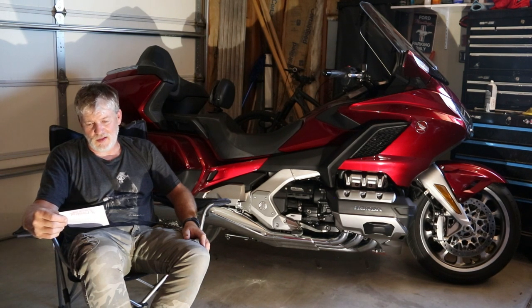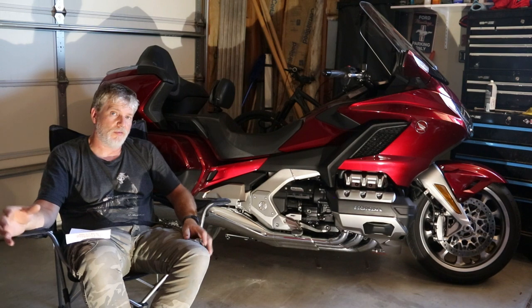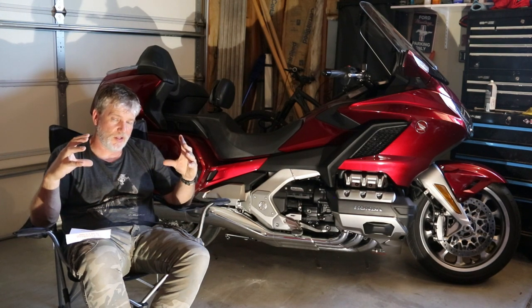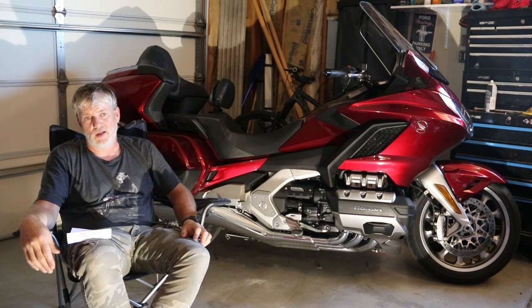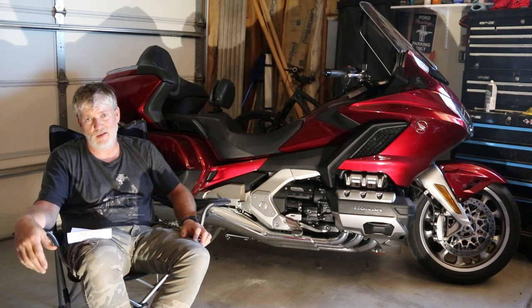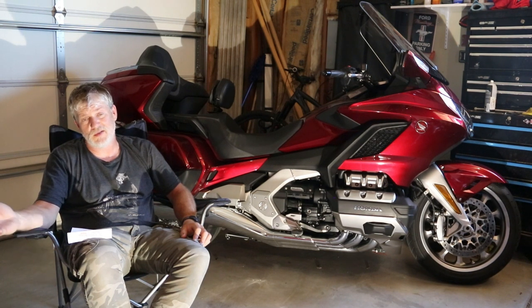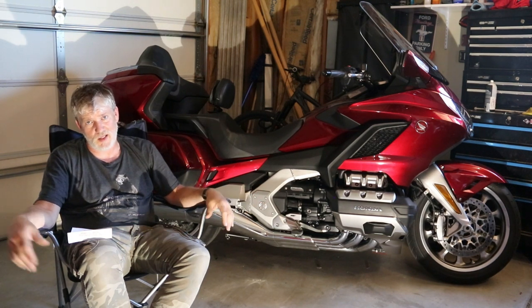Number 7 is the dash layout. I really like the way they just put everything together. It tells me all the information that I need. I mean, it tells me even about my handle grips, how warm they are, and my heat on my seat. I just like the way that they've laid it out. I like the colors inside it and everything.